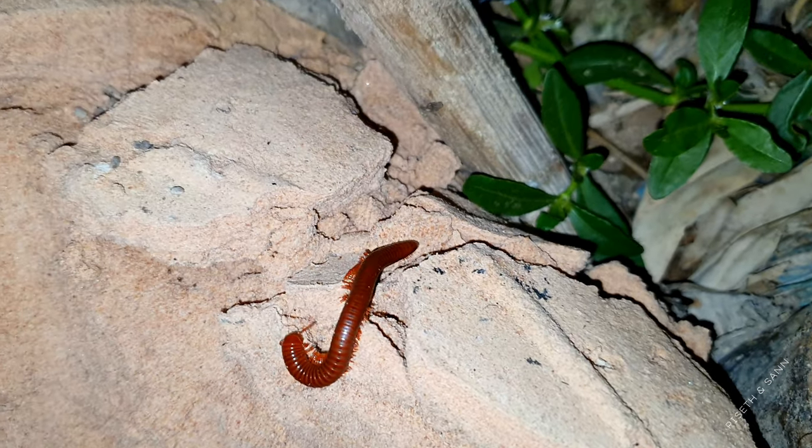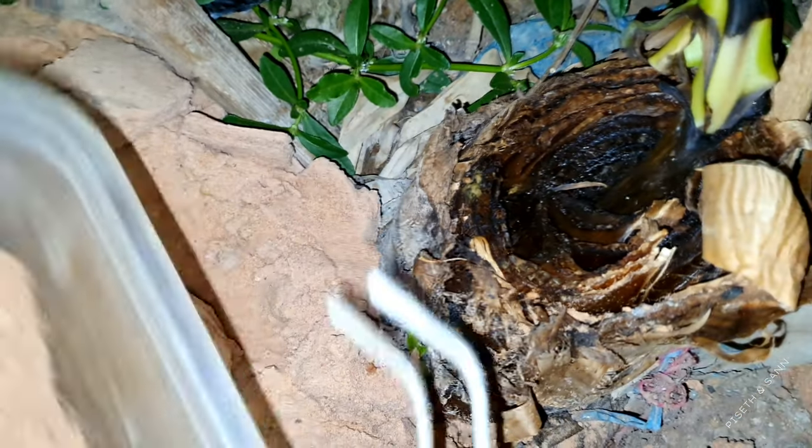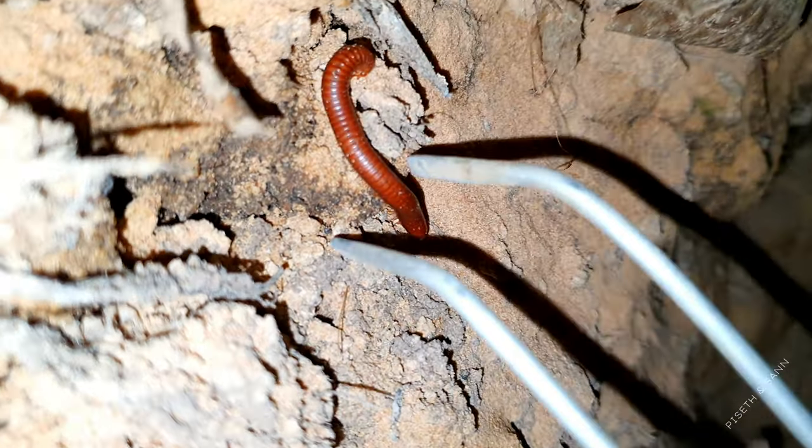Oh, that's millipedes. Yeah, good. Another big white millipedes. Here we go, here.